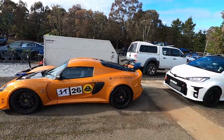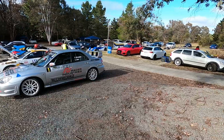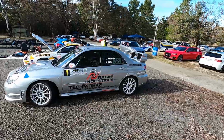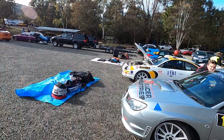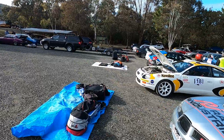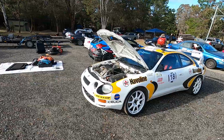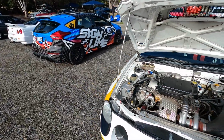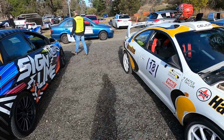Here. There's one more GR Yaris here. So we've got some more Subarus here. Looks like a rally car. There we've got Bates' car here. This one sounds awesome. It's pretty much a race car.